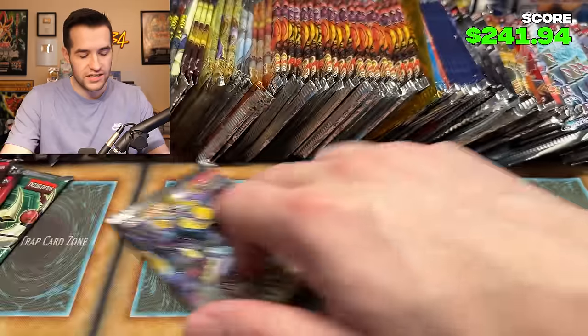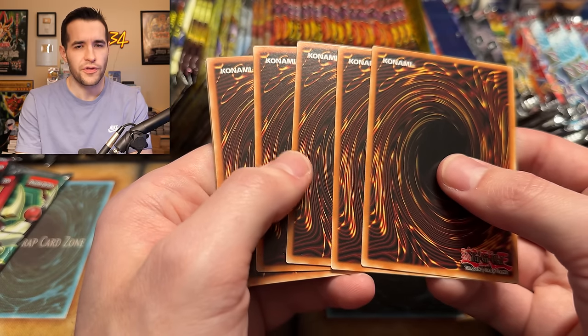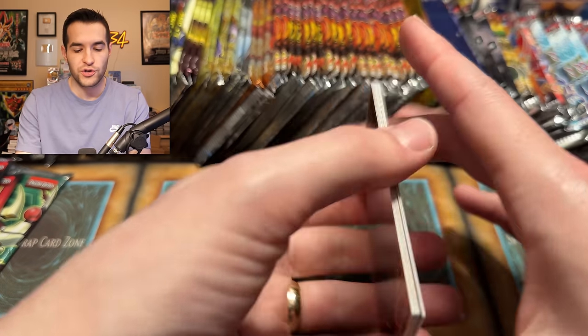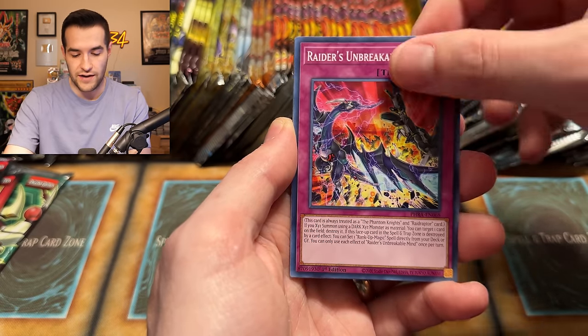I do have one slightly newer pack, Phantom Rage. I mean, that's a 2014 pack, by the way. Wait, that's not right. I'm getting this mixed up with New Challengers. This is Zeus, so this is 2020. Yeah, New Challengers, very similar look, but this one is a lot newer, obviously. New Challengers is 2014. Hanabi, we have Trapper, we have Unbreakable Mind.